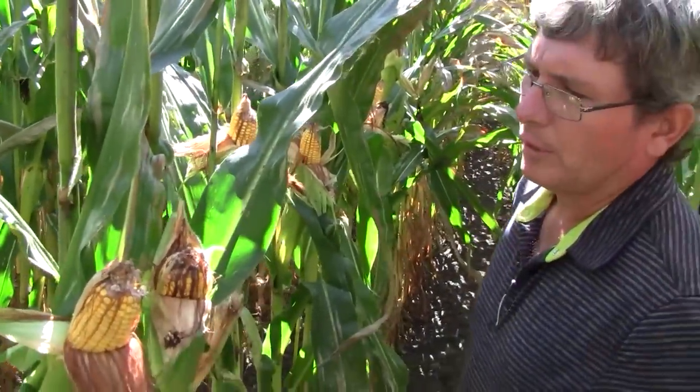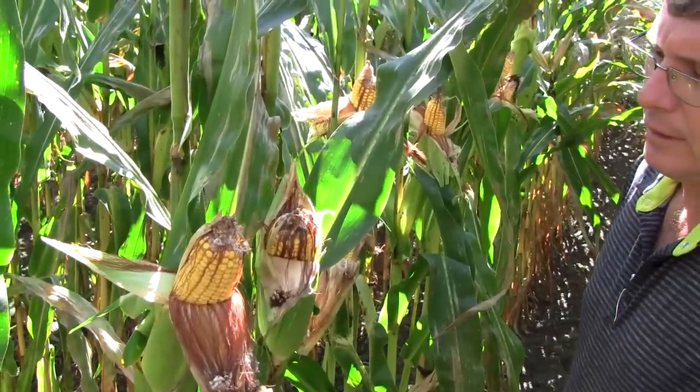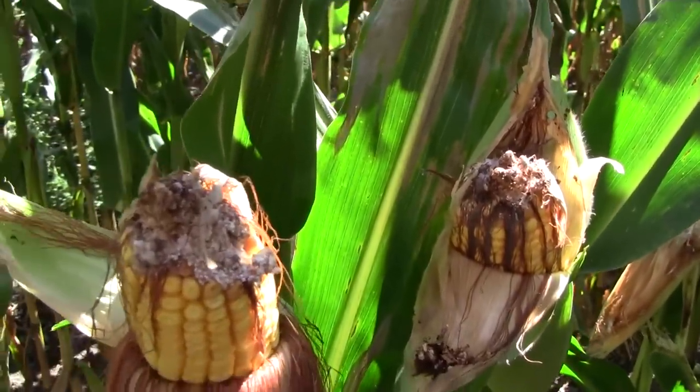We're again in the Bothwell area. This is one of the hot spots in Ontario, and there's no doubt looking at it, there's certainly hybrids out there that are not giving the grower the protection that they require with this much pest pressure. So it's pretty clear the quality issues that growers could see as far as Western bean cutworm feeding.